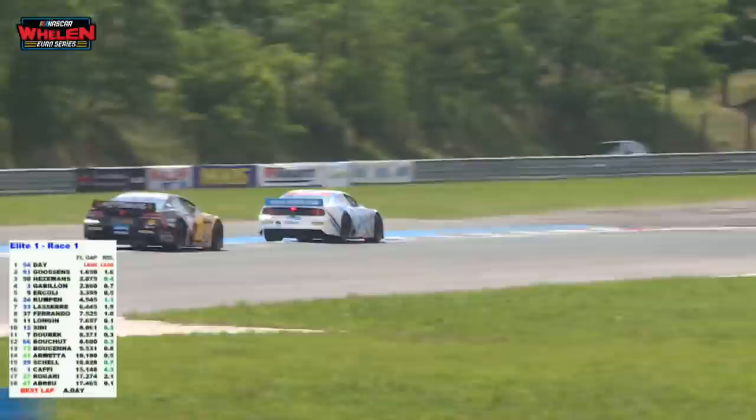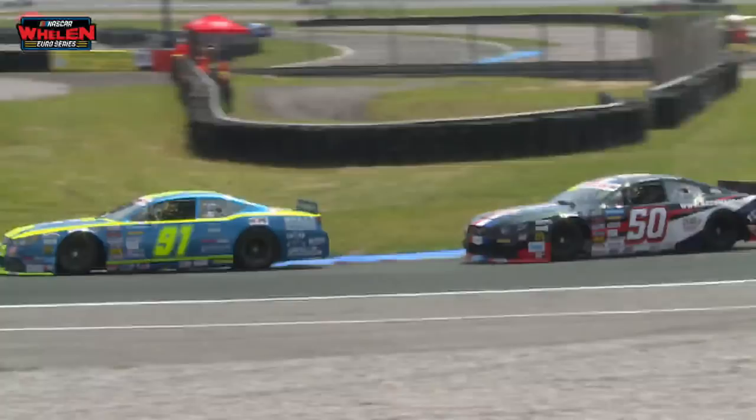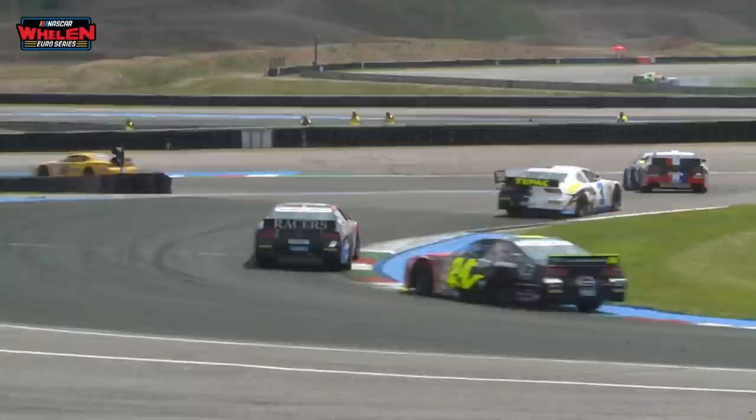Not second, 12th in the second race. And he's having to stick his elbows out here to hang on to the place. Alan Day, though, is starting to break away in the lead of the race. Mark Goosen still there, the number 91 Brax Racing Chevy in second place. Loris Heisman's in the Ford Mustang sitting there in third.